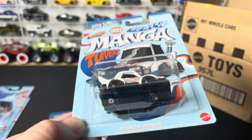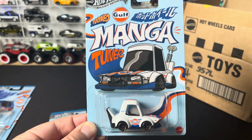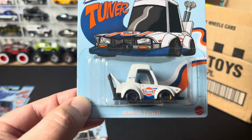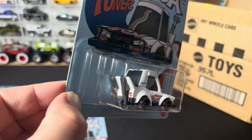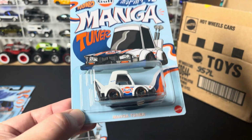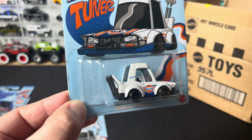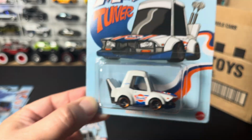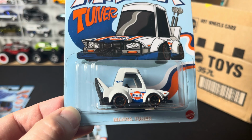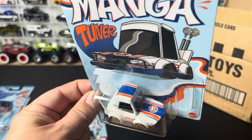So we got the Manga Tuner. I think this is actually the first Nopo style Hot Wheels car that Ryo introduced. So that was in red, right? The red one with the yellow stripe, and obviously based off of Junimai's Mad Manga, right? Yeah, the Mad Manga. So you get obviously the bazooka style exhaust in the back. I mean, the car looks tuned to begin with, and the fact that it's kind of like a double tuned car. But Manga Tuner in Gulf livery.